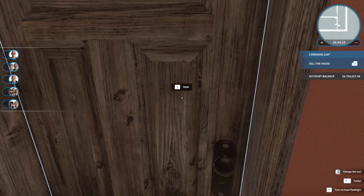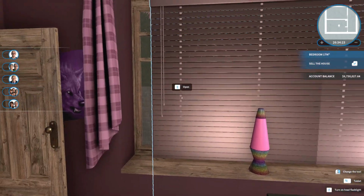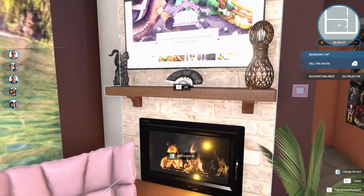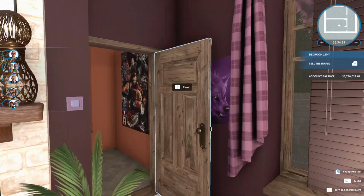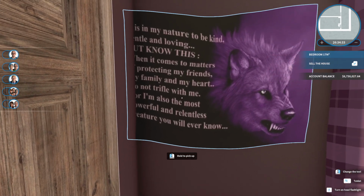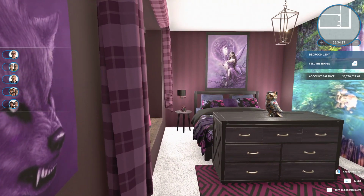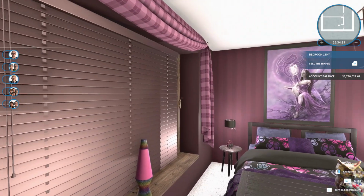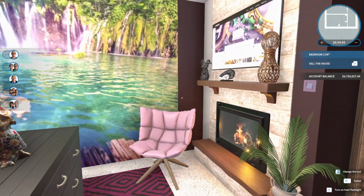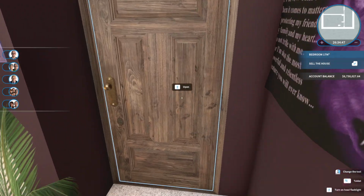And coming in here is the final bedroom in this hallway. This one is not decorated at all for Halloween, but it is a beautiful bedroom. So I'll start here. We've got this, which I really like. I like wolves. And I just think this is a really, really pretty room. So that is this room.